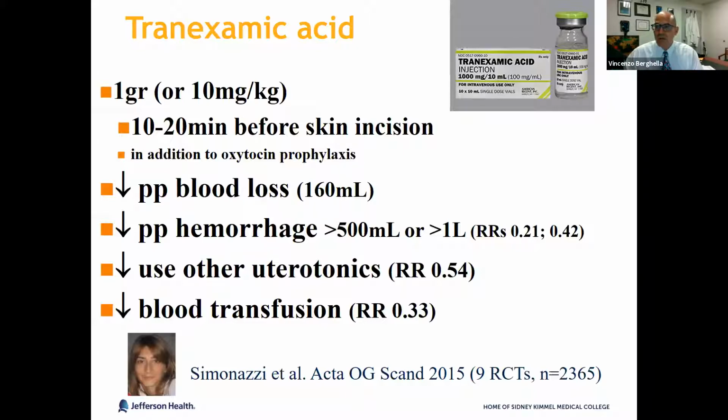Tranexamic acid before we start a C-section is becoming more routine for us. These are meta-analyses that we did years ago showing that 1 gram or 10 milligrams per kilogram of tranexamic acid before the skin incision, kind of at the time of the antibiotic prophylaxis, decreases blood loss, hemorrhage, and transfusion, etc. So especially in cases of placenta previa, placenta accreta, prior postpartum hemorrhage, etc., I would suggest to use tranexamic acid. The NIH is doing a large randomized study on this, and I can tell you that we have not seen any complications for the mother, no excess clots. So it's a very safe medication to use for C-section.